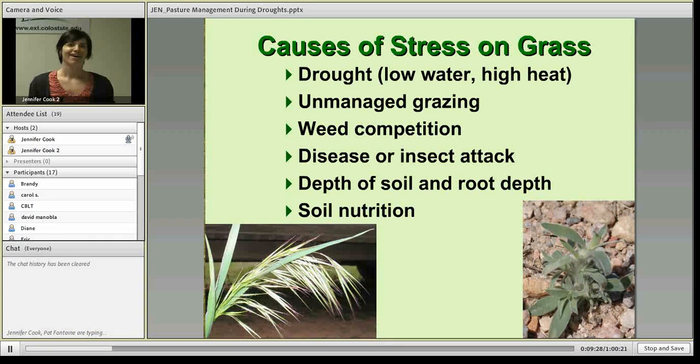So what are some other causes of stress to our grass other than drought? Of course, drought, low water, high heat conditions are going to stress out our plants. But also grazing is hard on our plants, especially when they're already stressed by drought. Unmanaged grazing is even harder on any grass. There's weed competition. Of course, they're competing for soil moisture, soil nutrients, and sunlight. And then we have disease and insect attack like grasshoppers that can affect production. The depth of soil, so how deep the roots can grow to access water and nutrients. And then soil nutrients, how much nutrition is available in the soil for the plants to take up.